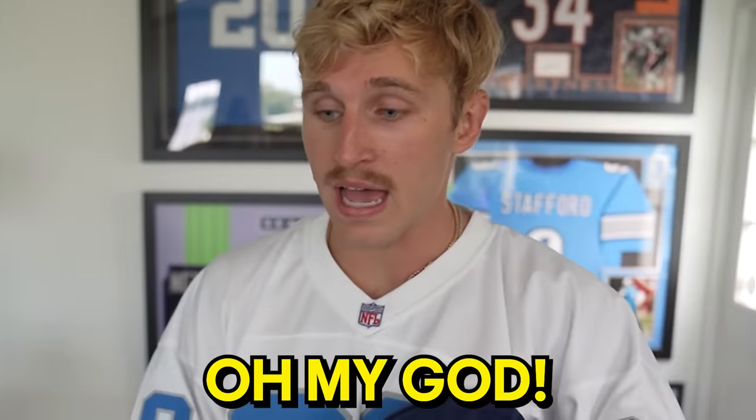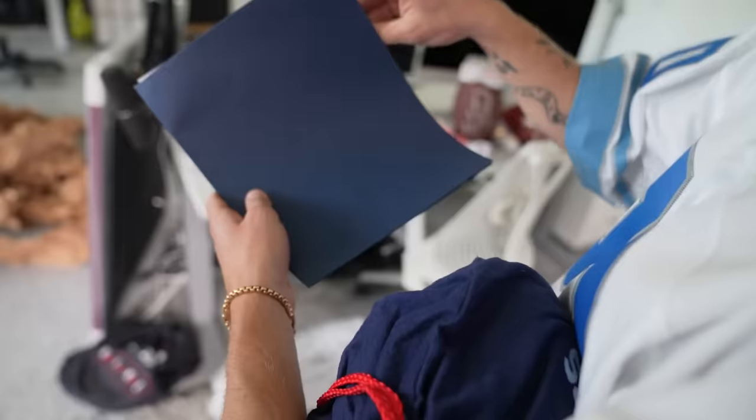Holy shit. I think this opening surpassed $10,000. I might actually just crank that fucking title. Oh my God. I was wondering, I've never seen a ball come with a pamphlet before. Why would it come with a pamphlet? Here's why it comes with a pamphlet.